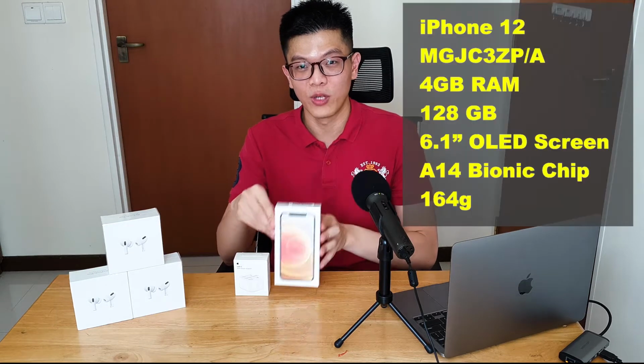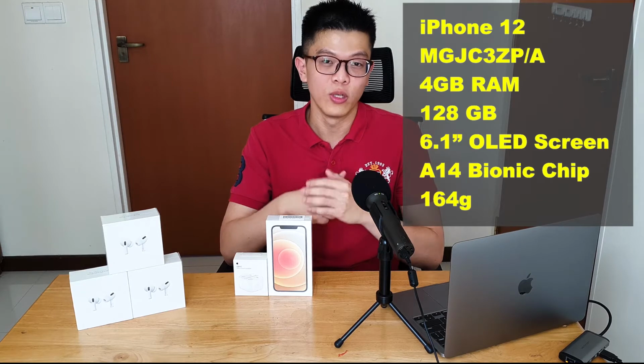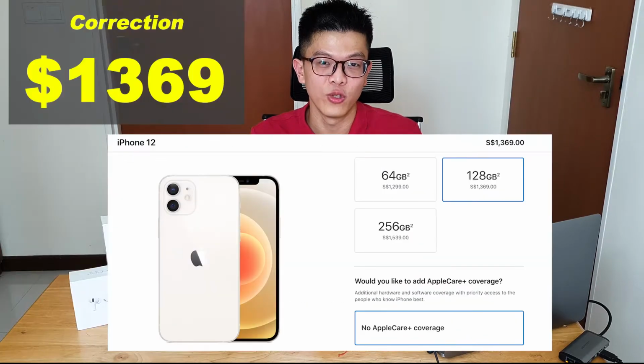Okay, so this iPhone 12 is the 128GB model, which is the white color as well. So it retails at around $1,349 in the Apple retail store. But if you want to buy it cheaper, where else can you buy from?